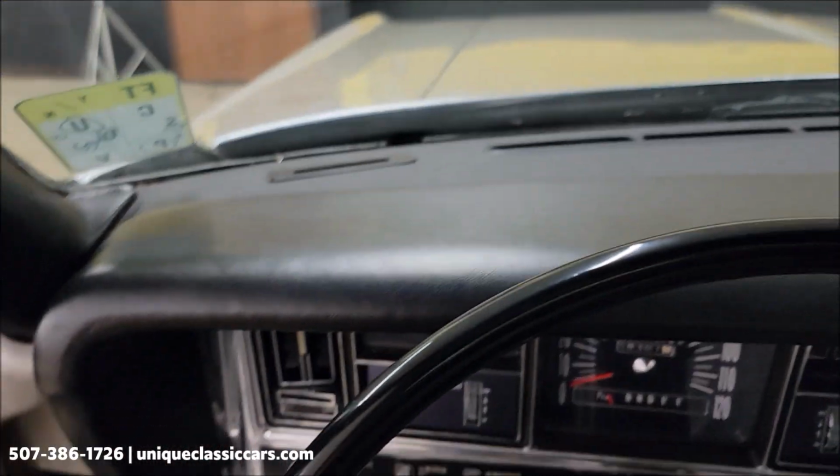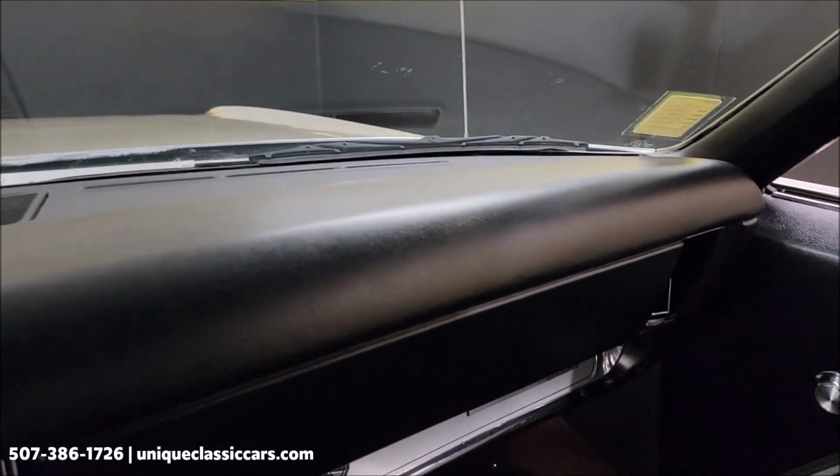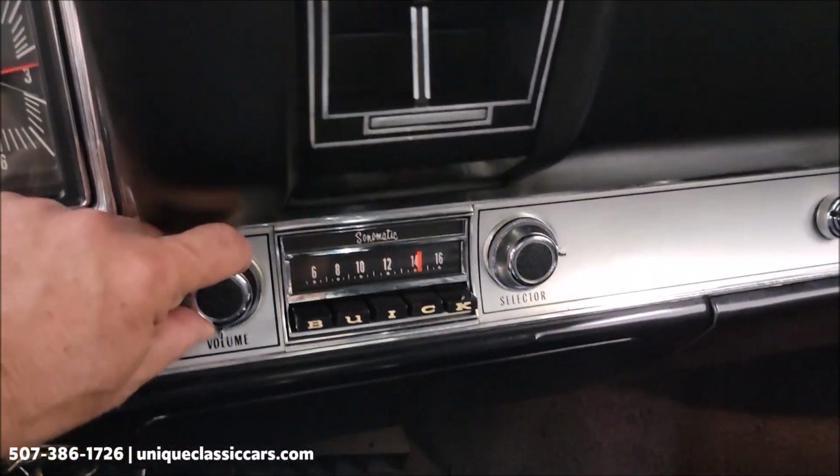Top of the dash looks good. I did have the AM radio working. Let's put that on a second here.